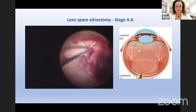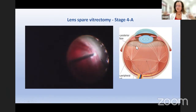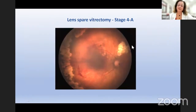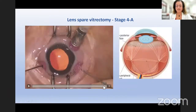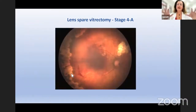So it's exactly the same. You go to the periphery and calmly, that's why you must have time to do all this. So you go, you cut this, then you find that you have another condensation of the vitreous, you cut the other condensation of the vitreous. At the end, let me see, laser again, and allow the retina to go to its place.